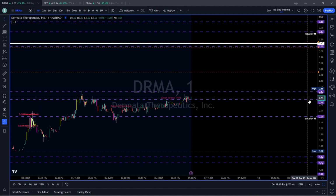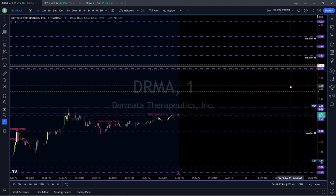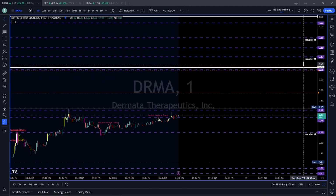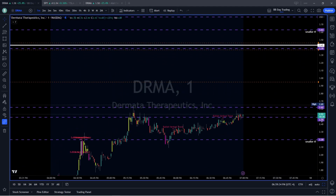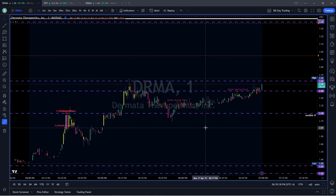Bullish momentum, I would look for a close over that 2.62 for a possible move up to $3. That's the mental whole dollar test. And then, of course, 3.39, 3.43, 3.50, which is also the mental half dollar test. So right now, again, low volume, low liquidity. I think it explains a lot of this choppy price action.